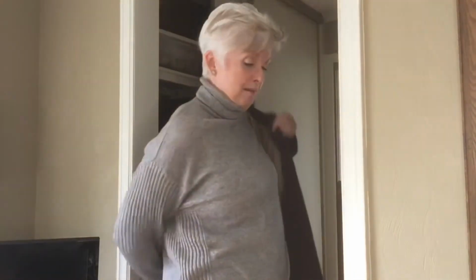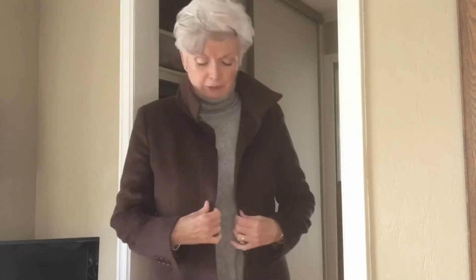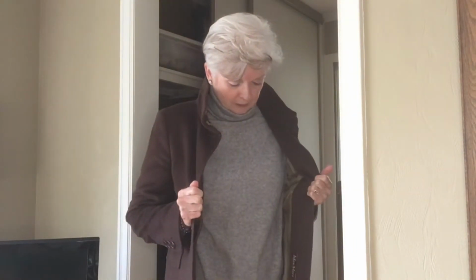Okay, so the next coat in the cupboard is another Max Mara. When Liz used to work at Holt's, Max Mara was my go-to coat stop. It was hard to find coats for a long time. We don't have a lot of really good department stores in Ottawa. And I can remember going to the Bay and not liking any of the coats I found until I actually discovered Max Mara for the first time. Now, this coat's pretty old. It's 20 something, I don't know, can't remember.